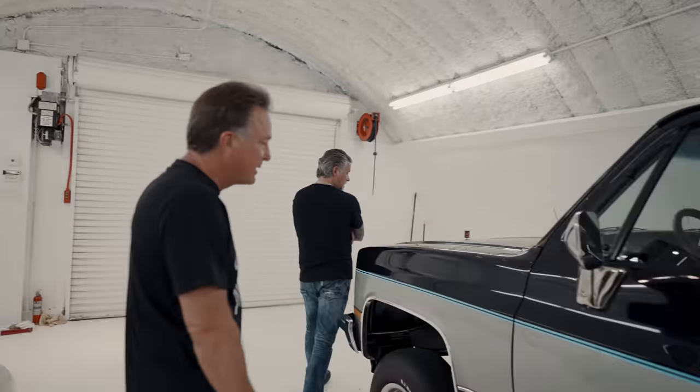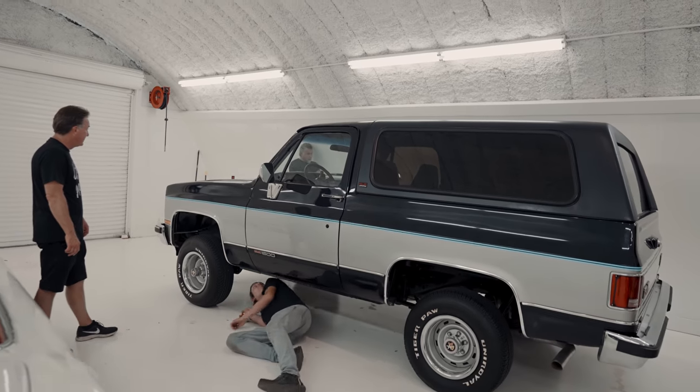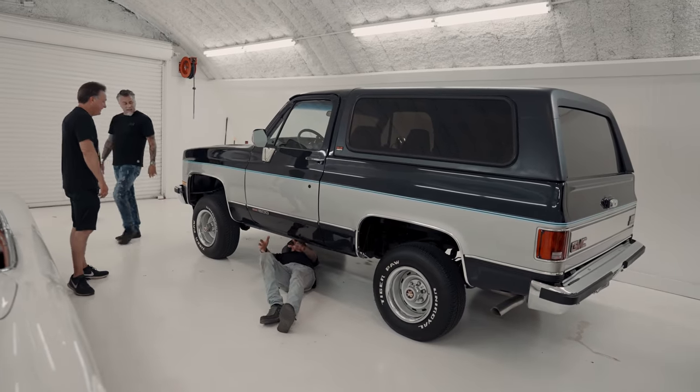Has not been buffed, waxed, cleaned. This is just how we found it. It's this nice. Wow. Holy shit. Does it look brand new now? No, you can see every sticker. You can see everything. It's perfect.